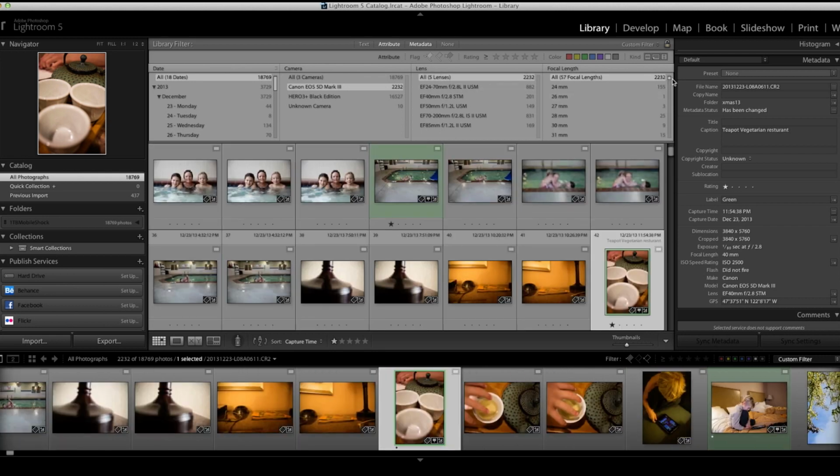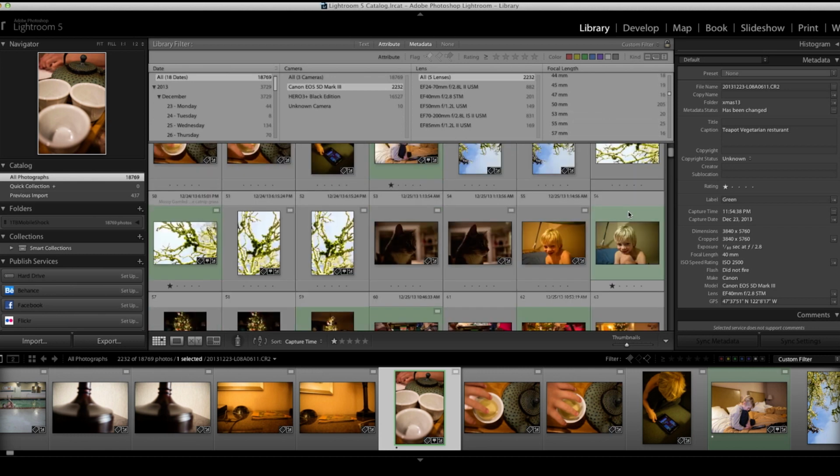And then you can see the breakdown. I've got this right now by focal length, which is pretty neat that you can do that. So, you know, a fair number wide, and then you can see my 200 at the 40, and then 200 using the 51.2.